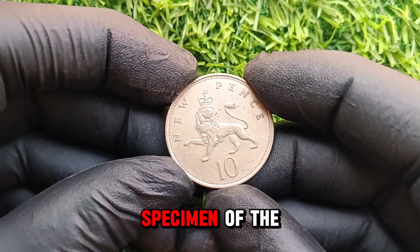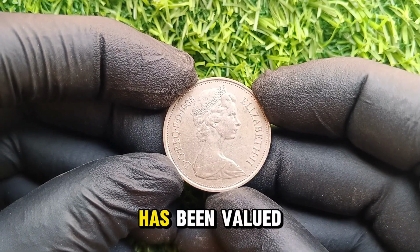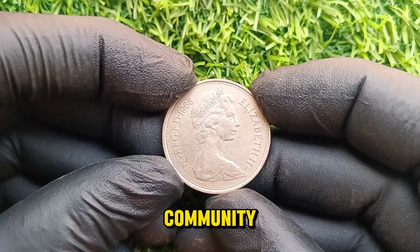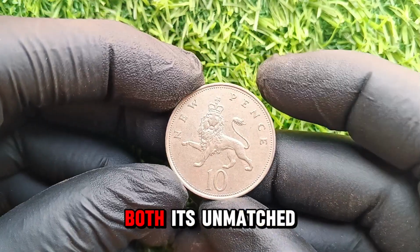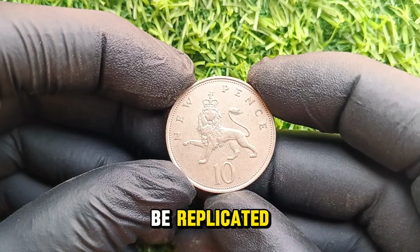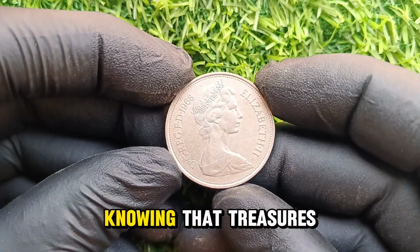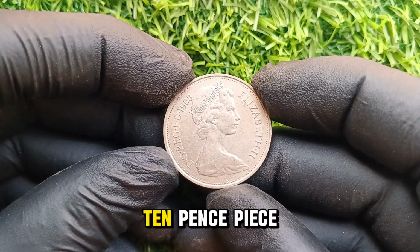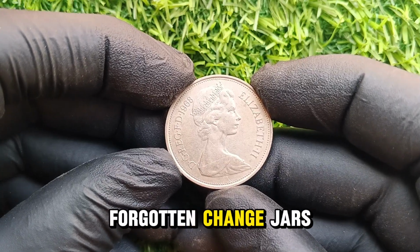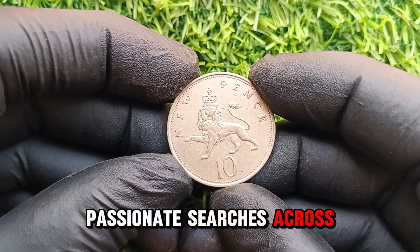One particular specimen of the 1968 10p coin, verified as a flawless early strike, has been valued at a remarkable $3 million, a figure that astonished the numismatic community. This price reflects both its unmatched condition and its place as a piece of minting history that may never be replicated. Such discoveries inspire collectors worldwide to inspect old coins more carefully, knowing that treasures like the 1968 10-pence piece can still appear in old drawers, inherited collections, or forgotten change jars. The thrill of finding one continues to drive passionate searches across the globe.